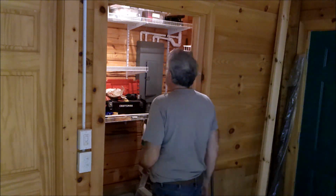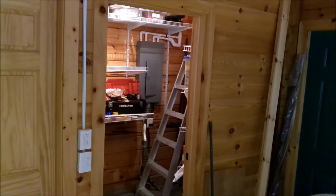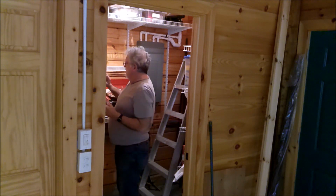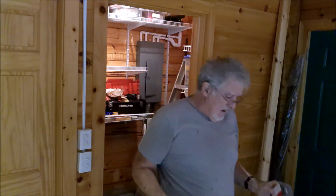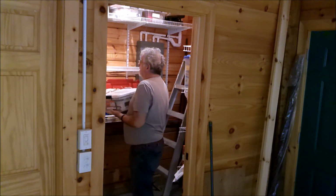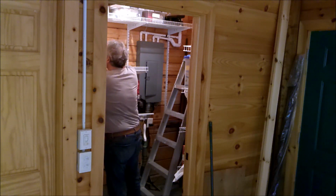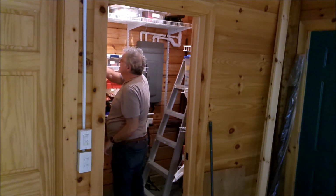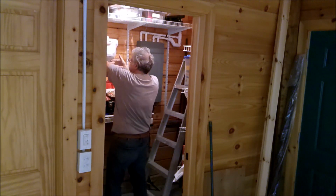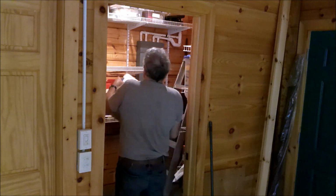And paper. Deck screws. Various sizes. Some deck screws and poly bags that I use to put keys in for everyone. Miscellaneous nails. I'm going to keep them in here all the way through it. The deck screws back up here.